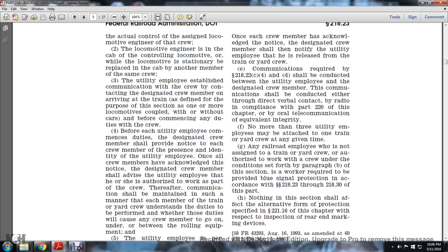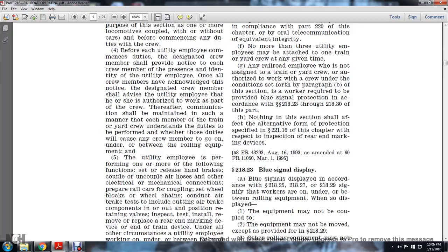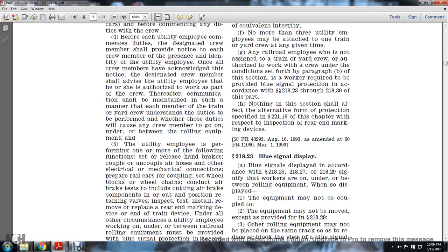whether those duties will cause any of the crew members to go under or between the rolling equipment. The utility employee is performing one or more of the following functions: the release of handbrakes, coupling, uncoupling, connecting air hose and other electronic and mechanical connections, repairing rail cars for coupling, setting wheel blocks, wheel chains, conducting air brake tests, including cutting air brake components in or out of position, retrieving the valve, inspection, testing, installing, removing, or replacing the rear end marking device, and end-of-train device.